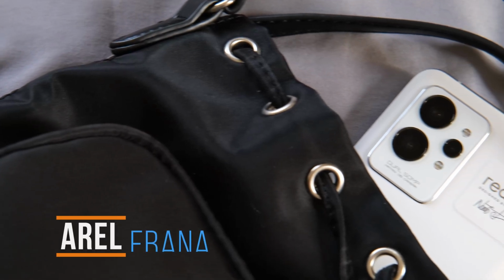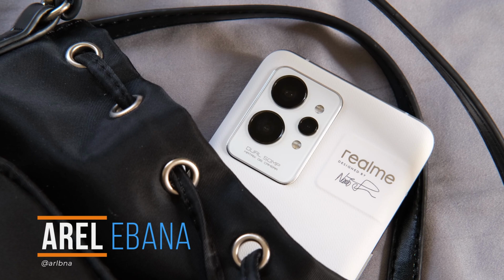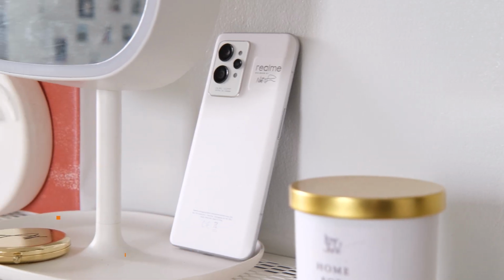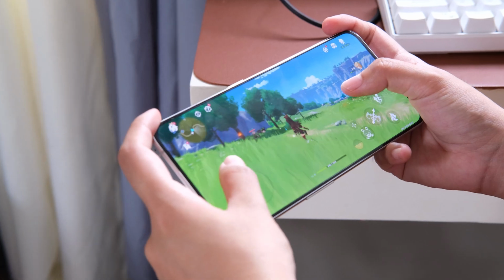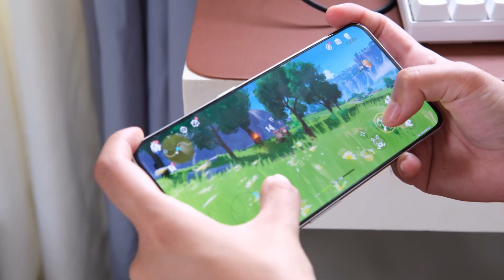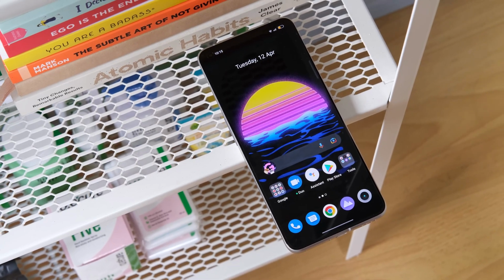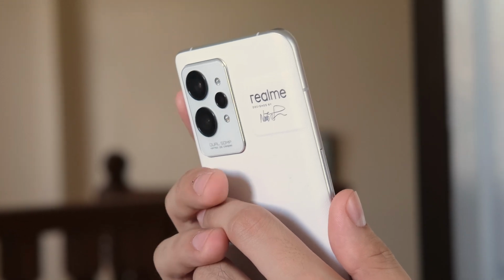What's up guys, Earl here for Tech, and Realme first unveiled the Realme GT2 Pro in China in January. Then a couple months later, it became available here in the Philippines. Being a member of the GT family, the GT2 Pro is the company's most powerful smartphone to date, packing a Qualcomm Snapdragon 8 Gen 1 chip. But aside from performance, this phone can deliver more. If you want to know more about it, just keep on watching.